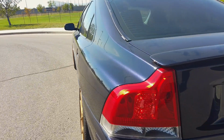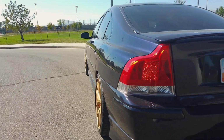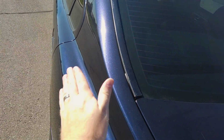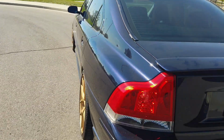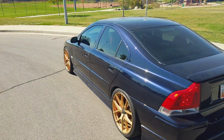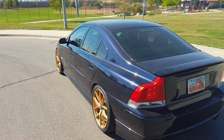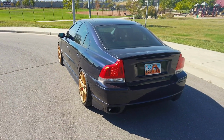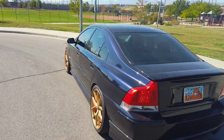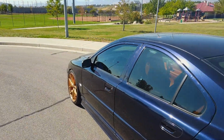But again, look at the fitment and just the lines on the car. This is one of my favorite lines right here. Just that hip line. It's so good. I hope you guys are able to see how cool the paint color is on this. It also has a paint correction and ceramic coat. I really, really love this car and tried my best to take care of it.